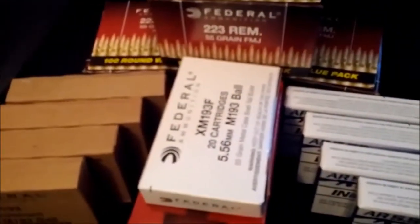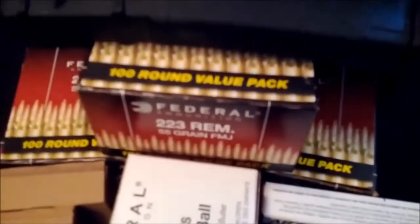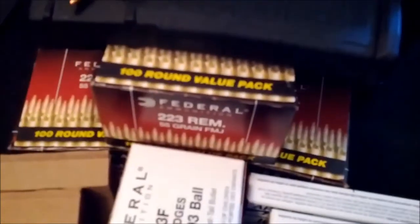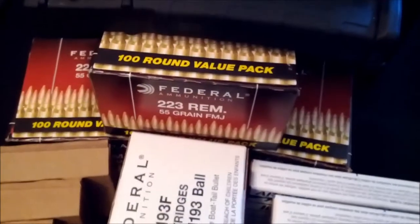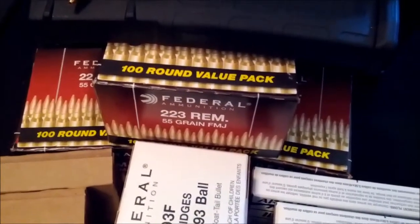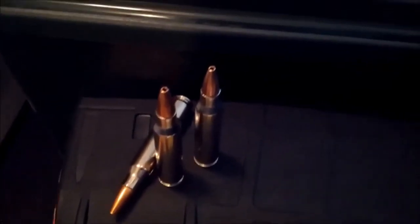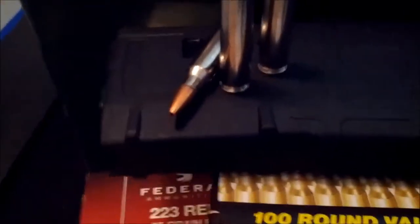YouTube. We go with my ammo collection. Got some Federal and Hornady, Independence and some Federal value packs. 300, 400, 450, 60, 70, 80. About 500 rounds of 223 and 556.